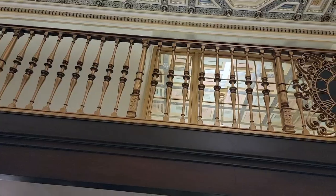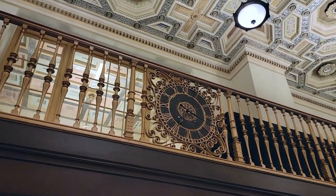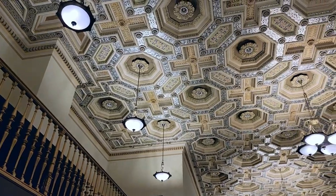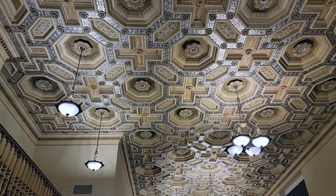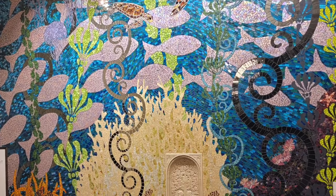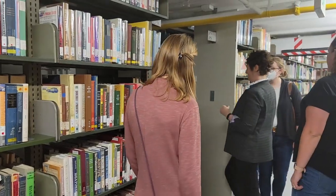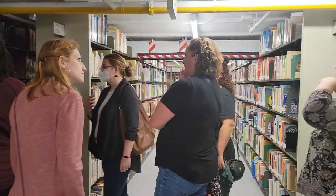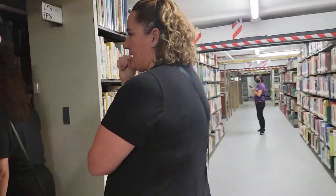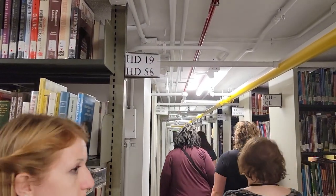As you can see, I could not keep my eyes down. I was looking at the railings. I was looking at the ceiling. I was looking at the murals that were there, the fountain. I mean, it honestly puts my library in portables to shame. And then we were taken here to the stacks where no public is allowed to be. This is underneath the library where all of the older books are kept, the ones that need fixing. It was amazing.